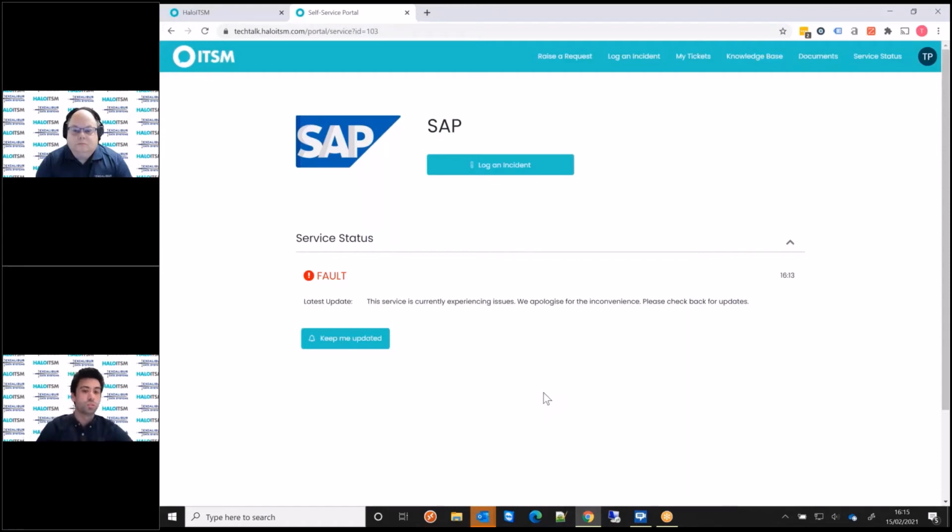Of course, you can still report on it. You can report on who's been impacted by this fault. But it's just another nice, simple way of doing that. And the user can just click this button, and that will just opt them into email updates about the issue.